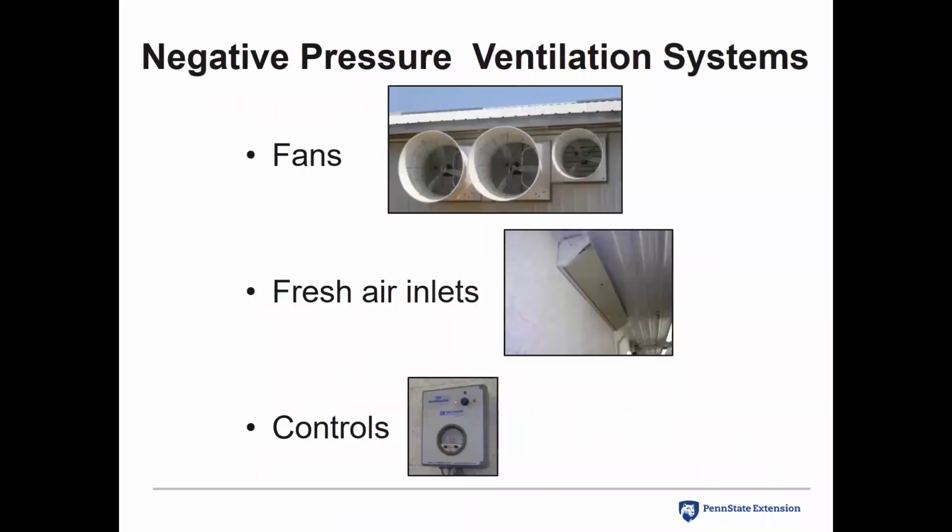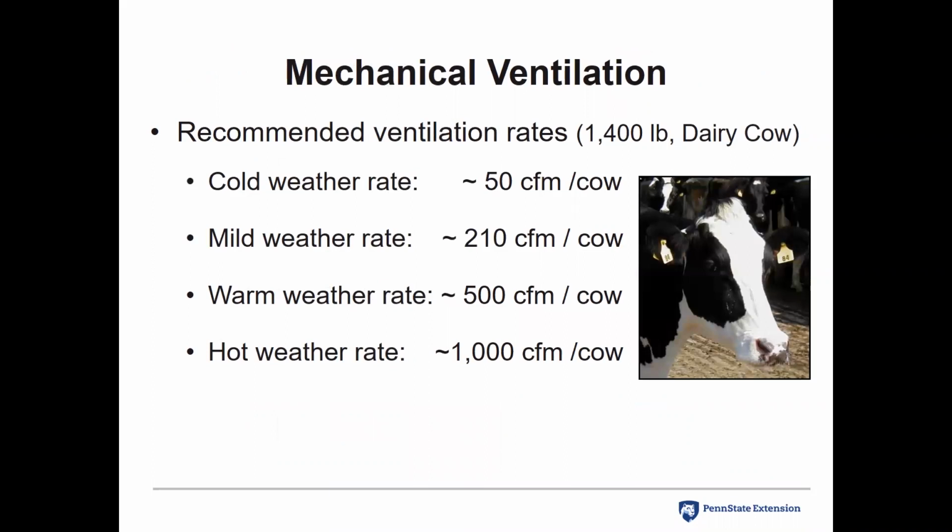ventilation. Negative pressure ventilation systems require a system of multiple fans, typically. Well, I'm going to say always. And then fresh air inlets as well as controls. The recommended rates, typically the cold weather rate, we call it the continuous weather rate. It's the continuous rate. It is the exchange you need no matter what the temperature is. It's providing oxygen in the building and doing something to remove moisture as well. And so temperature is not in there.